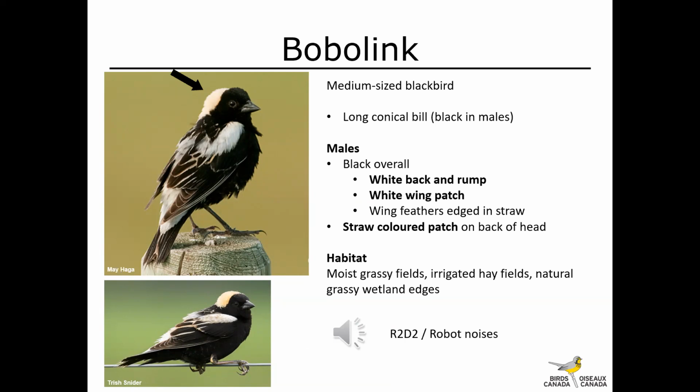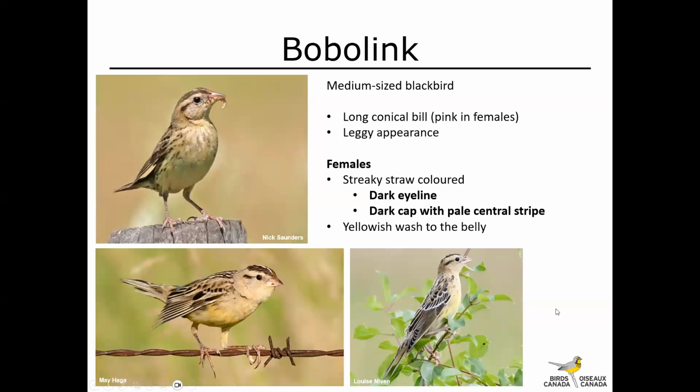So it really does sound like a robot, and it doesn't sound like something a bird should be able to make in terms of noises. The females, on the other hand, look different. The females are very plain, incredibly plain, and they are not showy. The males do all of that displaying, all of that showing off, and the females would rather just not be seen at all. So overall, they have a very straw-colored appearance.